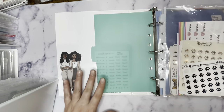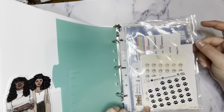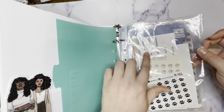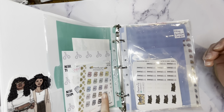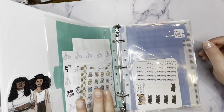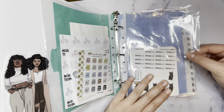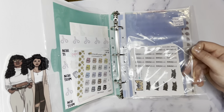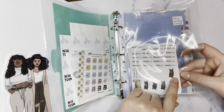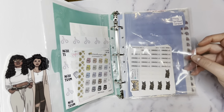Okay, so here we have the cat stuff. You can't even see. That's fantastic. All right, so here's the cat stuff. So paws, heartworm, their food, vet appointment, meds, trim nails, that kind of stuff. Then you have the actual, I divided up the cat. So here's all of Annabelle. Bean Sprouts did, I don't know if she still does it or not, but I sent her pictures and I paid for custom. So that is Annabelle.